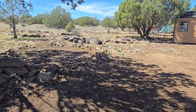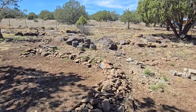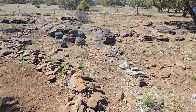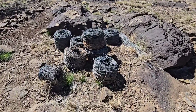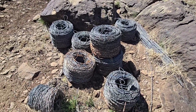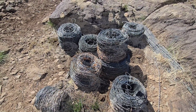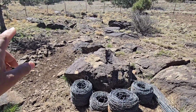And eventually the plan is to fence the entire 41 acres. And we have this barbed wire, you know, for that project. So we're not in a rush for this. This is not a priority right now. We're not worried about it.